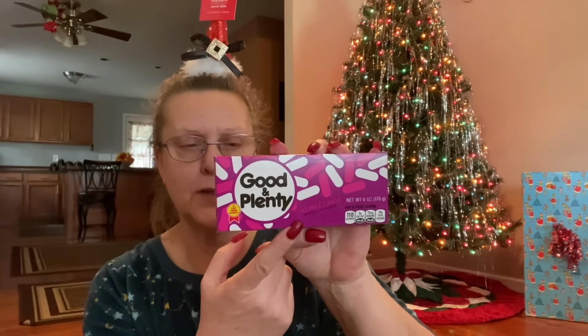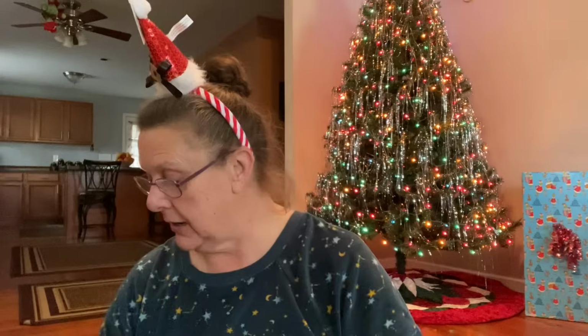Then I saw these and I started singing the song. Who remembers the song? Choo Choo Charlie was an engineer. I haven't had these in, I couldn't tell you how long, but I saw them. It's still in the bigger size box from Dollar Tree, because you know all their candy sizes went down. It's the 6 ounce. So I grabbed some of those.